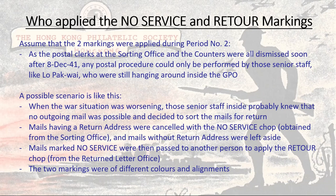When the war situation was worsening, those senior staff inside the GPO probably knew that outgoing mail was no longer possible, and they decided to sort the mails for return. Mails having a return address were canceled with the No Service Charge chop, which was obtained from the sorting office, I suppose. And those mails without a return address were left aside or abandoned. Mails marked No Service were then passed to another person to apply the Retour chop, and that chop should be from the Return Letter Office. That can possibly explain why the two markings were of different colors, because they were at different locations, having different impacts, and were applied by different persons. So they are also of different alignments on the covers.